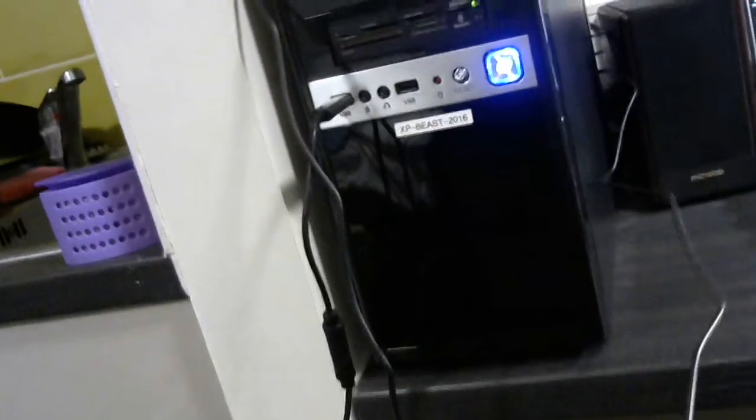Sorry, bit of wire snag. Speaker in the way. There we are. Messy washing up. So there's my case. I'm quite pleased with it.